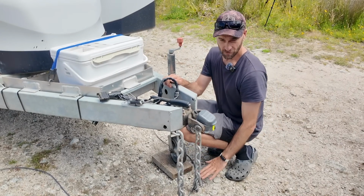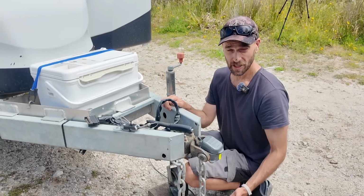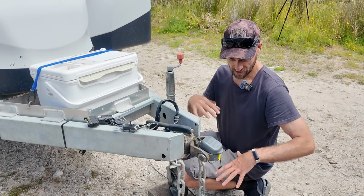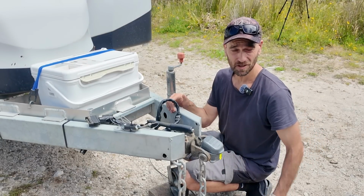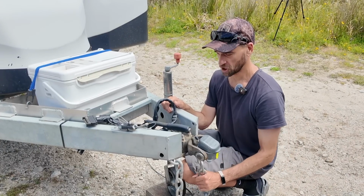I'm not 100% sure how that's going to work, because if that connects and the caravan comes to a stop, this will hit the road, right? The drawbar will go down, hit the road. Will the brakes be strong enough to prevent that digging into the road? Probably not, depends how fast you go. I'm not so sure, that's why I prefer the chains.